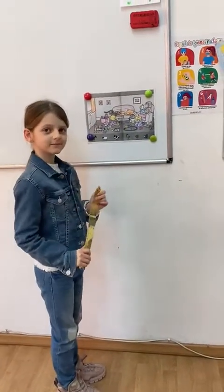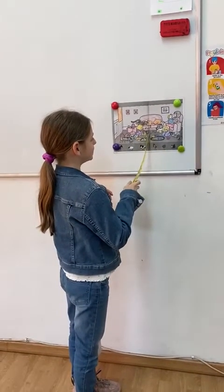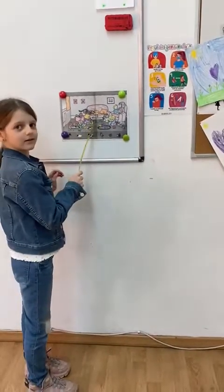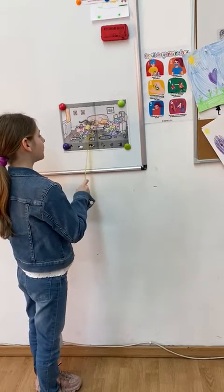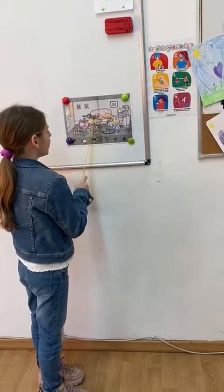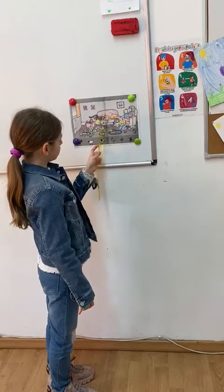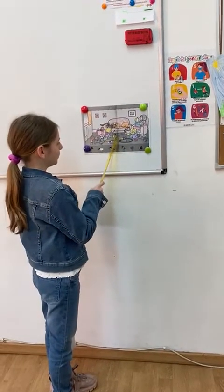Good. Okay, show me the little girl. Where is the little girl? There. What is the little girl doing? The little girl has yellow hair. Okay, and what is she wearing? Purple, brown. Trousers or skirt? Trousers, yes. And yellow pumps. Ah, okay, and yellow pumps.